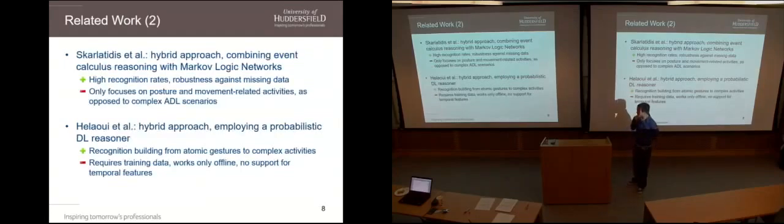And then there have been works that try to bridge the gap between the rule-based way and the machine learning way, the so-called hybrids. For example, this work from Skarlatidis uses event calculus reasoning, but in combination with Markov logic networks, and this allows them to achieve high recognition rates and, of course, benefit from robustness against missing data. But their use case is only restricted to specific simple activities related to posture and movement, as opposed to complex scenarios. And then the other case of a hybrid, the Helaoui one, uses a probabilistic DL reasoner.